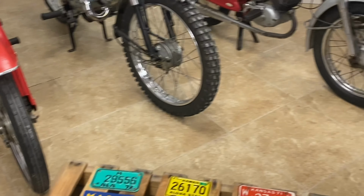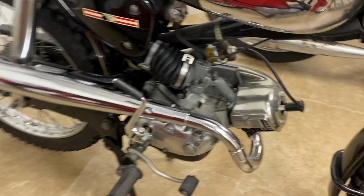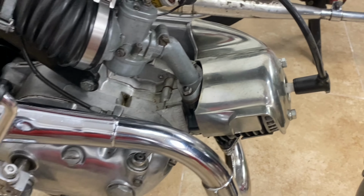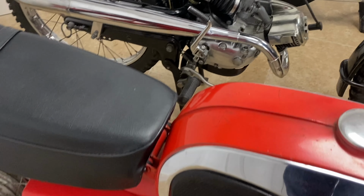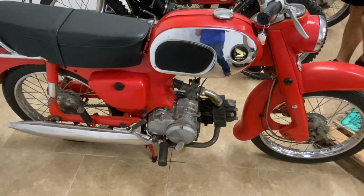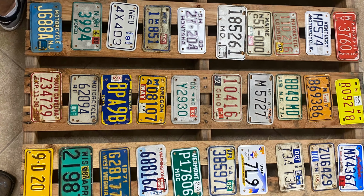This is an original. That motor is crazy looking, that head. Look at that head on that bike. This is an original 1966, unrestored, 100% original. Came with the original cell slip and everything from 1966. Wow. And this is a similar one, that's a Dream 90 Honda from 1966 or 67. And the seat got reupholstered.